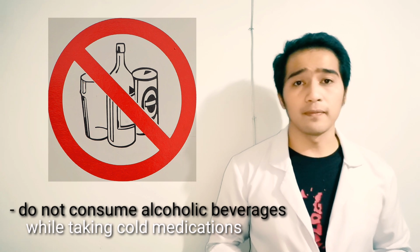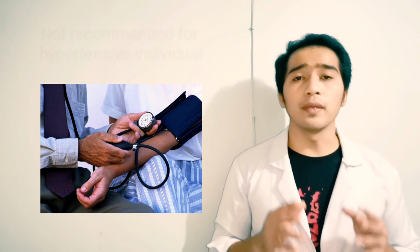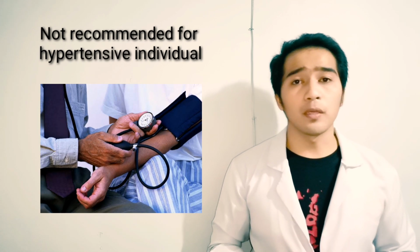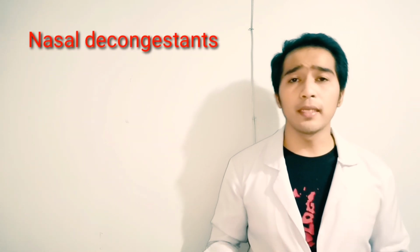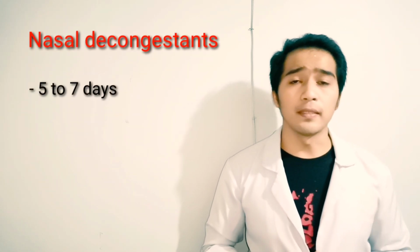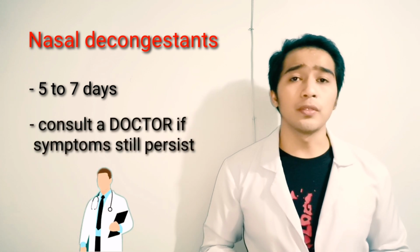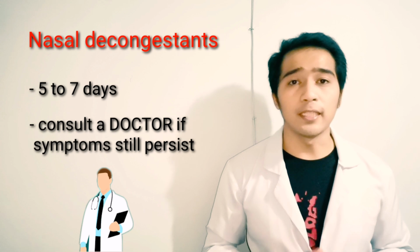When taking phenylpropanolamine or phenylephrine, we need to also monitor our blood pressure, because these drugs have a tendency to increase our blood pressure. That is why cold medicines with either phenylpropanolamine or phenylephrine are not recommended for hypertensive patients. These cold medications are to be taken in a span of 5 to 7 days, and if symptoms still persist, it is advised to consult a doctor to properly manage your condition.